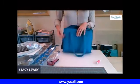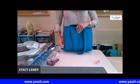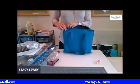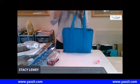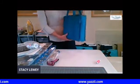So this will store the 8.5 inch crosshair ruler. Unfortunately, it's not big enough to store the 12.5 inch. So just as an FYI, this is great for the 8.5 inch crosshair ruler.